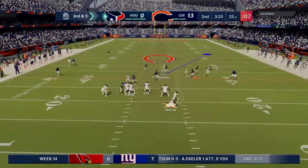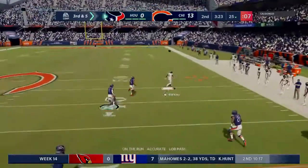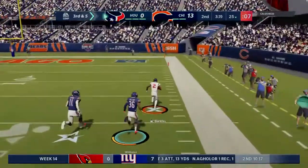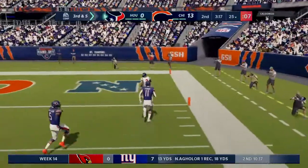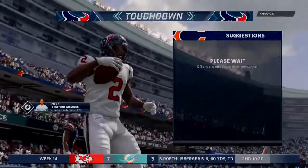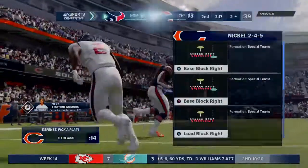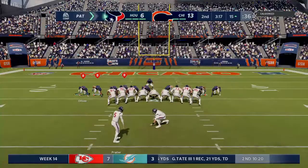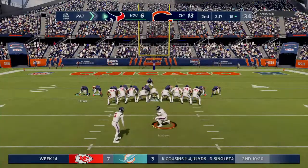Shotgun now for Murray. Flush to his right. They'll get this out to Barkley, complete. And now off to the races, down the right side. Touchdown, Houston. Saquon Barkley with his 16th touchdown of the year. And the Texans draw a bit closer.